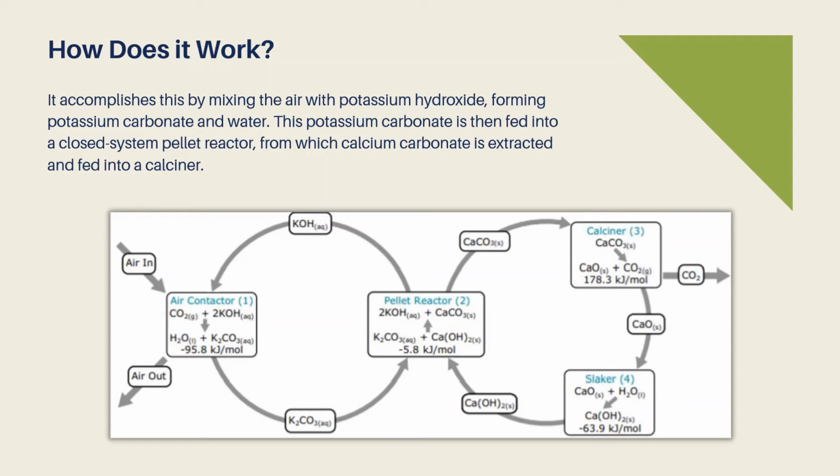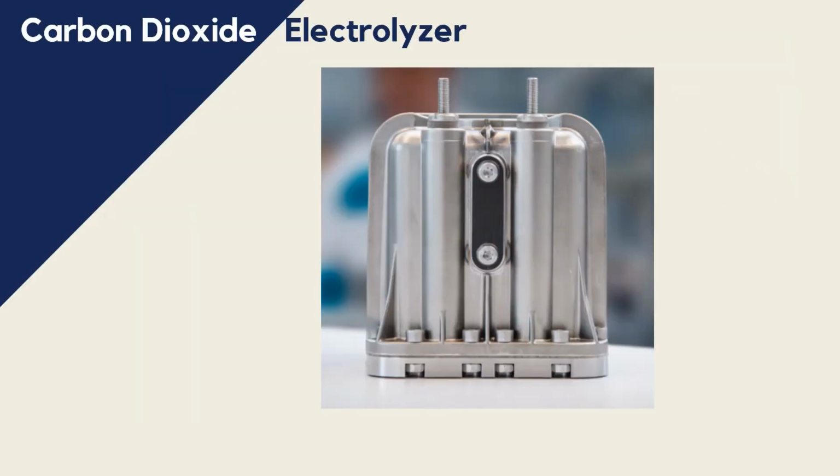Their direct air capture system works on a dual closed loop environment. It separates the CO2 by mixing the inlet air with potassium hydroxide. This then forms potassium carbonate and water. The potassium carbonate is in turn fed into a closed system pellet reactor from which calcium carbonate can be extracted and fed into a calciner. From the calciner, we derive a steady CO2 gas. This gas is then fed directly into the electrolyzer. Our system depends on carbon monoxide to eventually create gasoline.